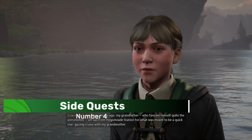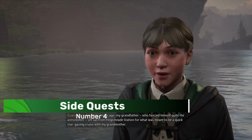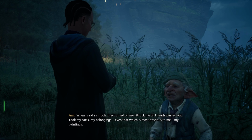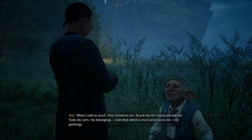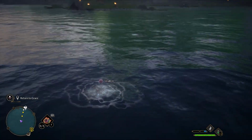Number 4. Side quests. I'm a big fan of side quests in games, and therefore, I'm also very strict when it comes to side quests. I don't feel that there are many side quests in this game, but also not too few, so it's very balanced in this manner.